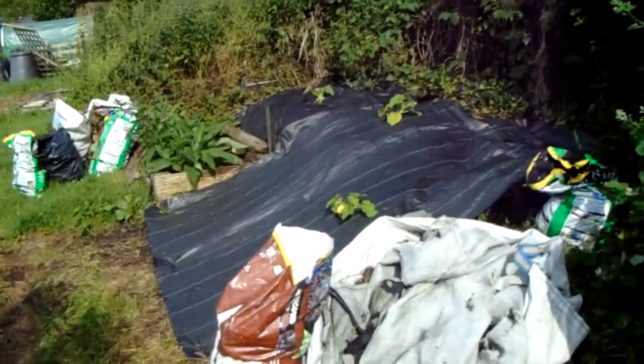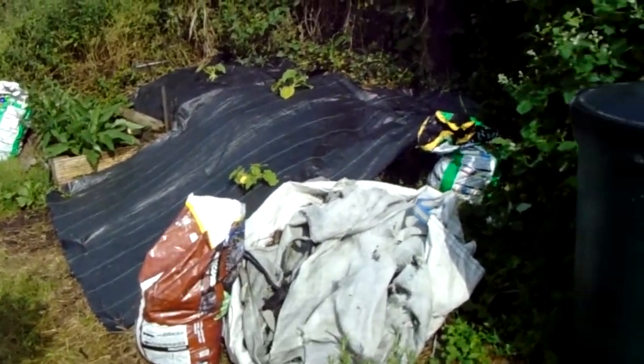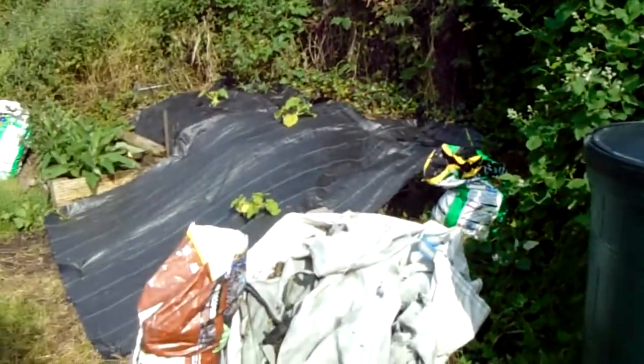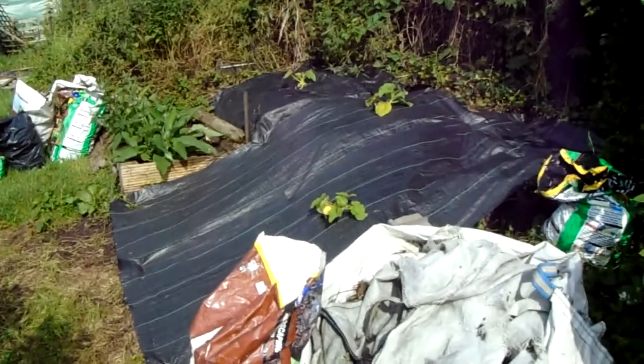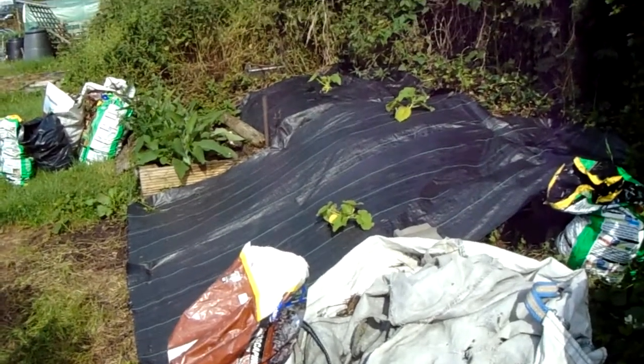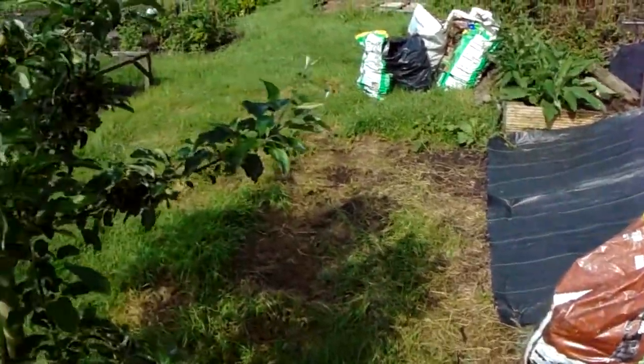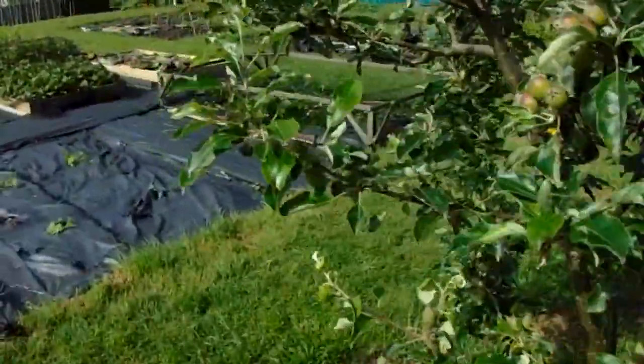So the bank, I've cleared a little bit of it, so we're going to leave the brambles so we have a crop of those this year. Pop some spare melon squashes up on that side there, just let them tumble down. And I've cleared this grassy area here.